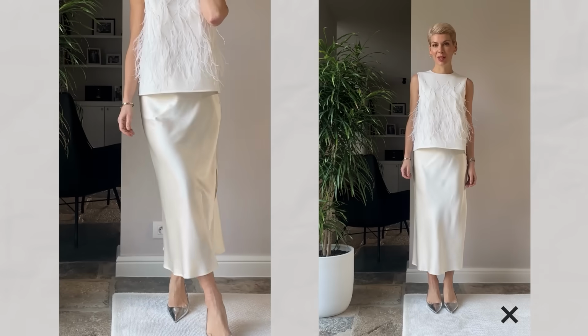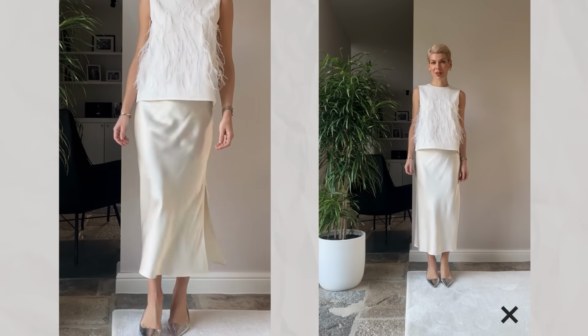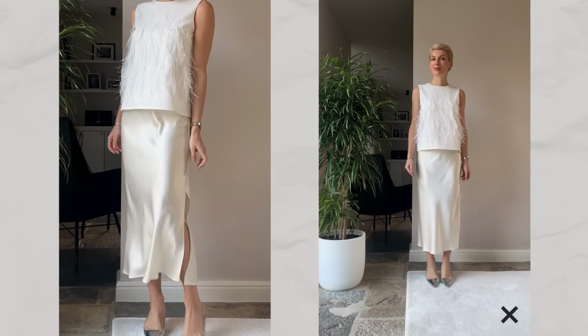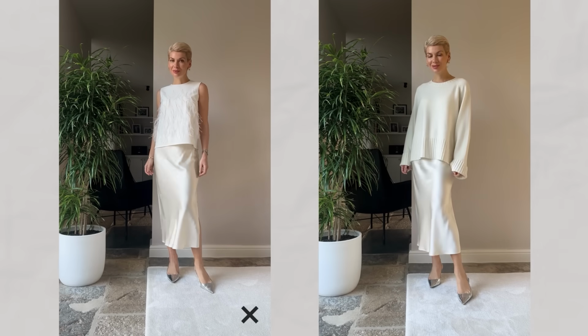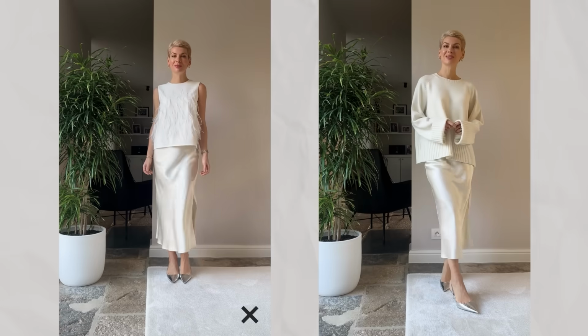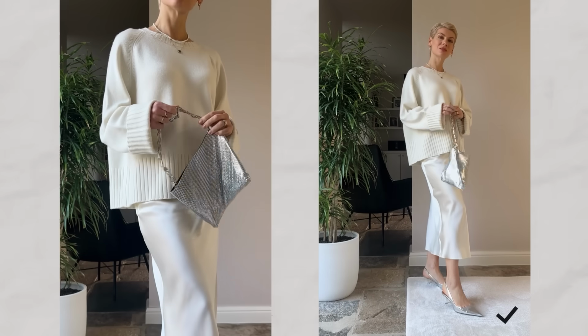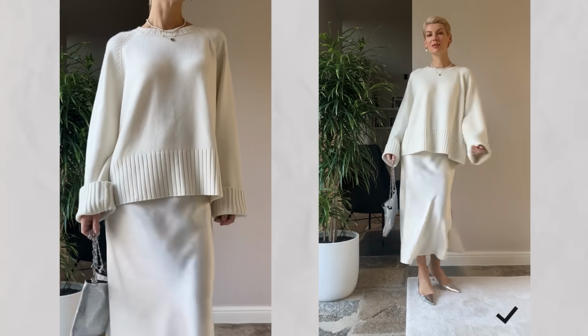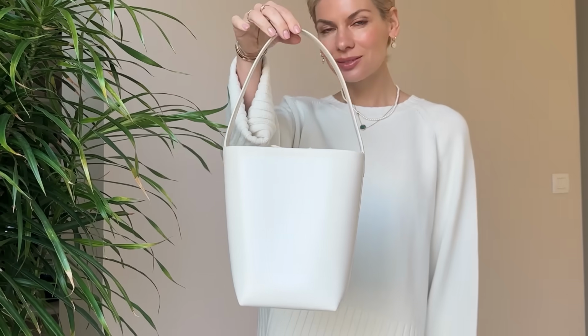Now you're probably wondering, what about the skirt? And here's where my favorite effortless chic formula comes in, especially for the coolest season. A satin skirt paired with an oversized cozy sweater. I went for a total white look to keep it festive and added sparkly, dressy accessories, perfect for family Christmas dinner. For a pre-Christmas dinner somewhere at a restaurant with friends, I would simply swap the metallic shoes and bag for matching off-white ones, creating a more minimalist, understated vibe.